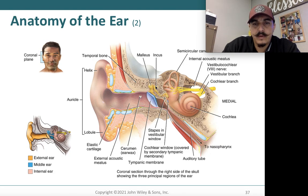So now we get to the middle ear a little bit. Here's our temporal bone coming down. Our cochlea. So now we're in the inner ear, the internal ear for sure. Over here in our cochlea, semicircular canal, internal acoustic meatus, and the vestibulocochlear nerve receiving those signals of whatever noise we got through.